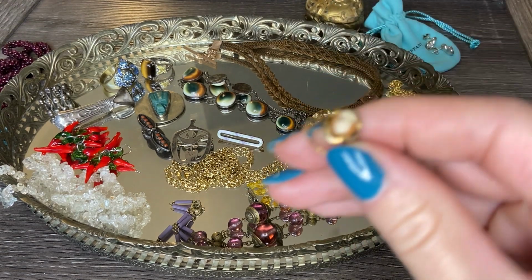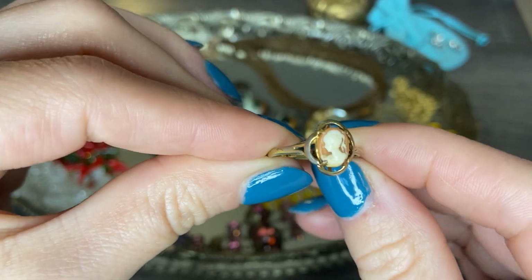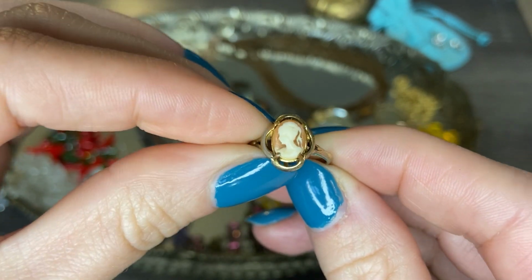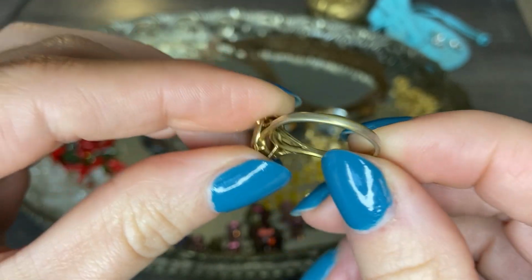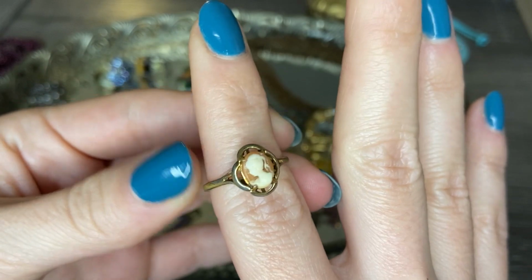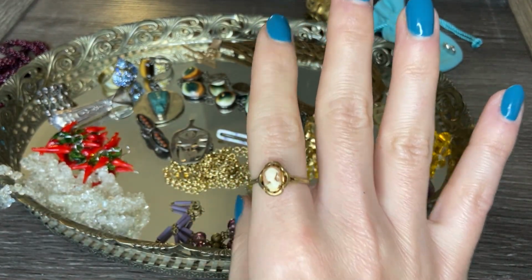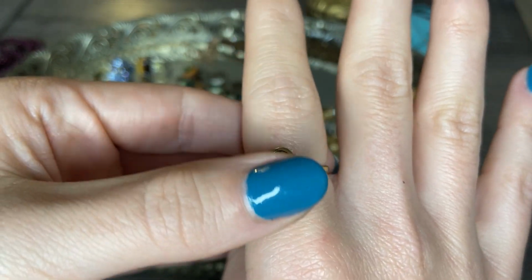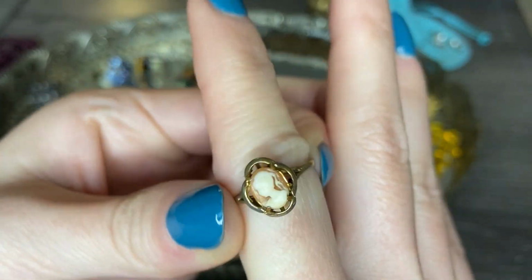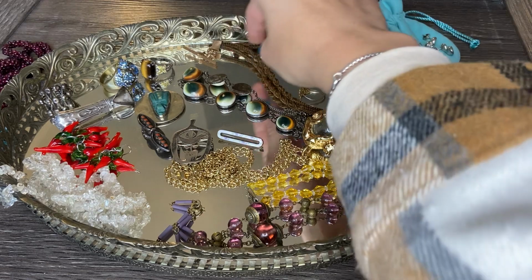Oh, and you know what? Here is another ring I forgot to show. I also found in the little $2 ring case this really pretty little Cameo ring, and this is just gold electroplated, so not super valuable, but I thought she was pretty. Yeah, and I thought that was definitely worth $2. She might be resin, she might actually be shell. I'm not sure. I haven't looked into it too much. But yeah, just a sweet little Cameo ring.